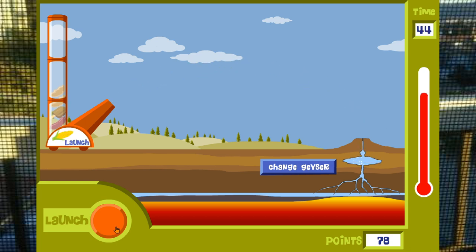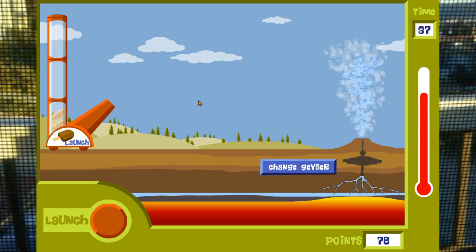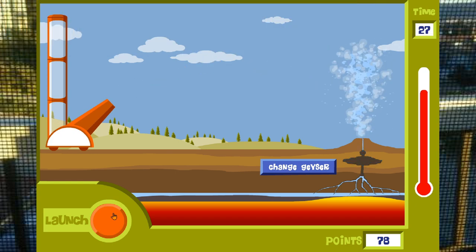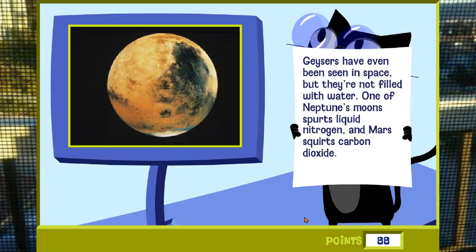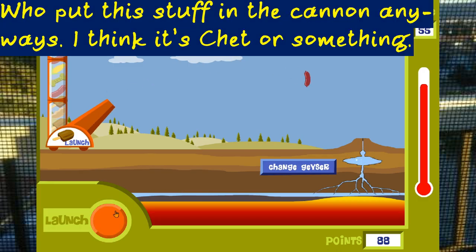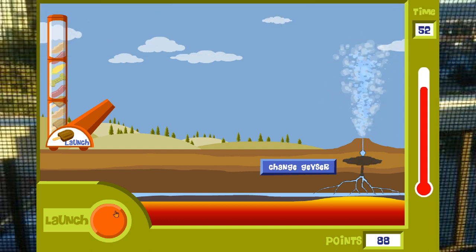Ice cream safely through! Ice cream safely through! Ooh. Dumpling! Now you're cooking! Geysers have even been seen in space, but they're not filled with water. One of Neptune's moons squirts liquid nitrogen, and Mars squirts carbon dioxide. Geysers on Mars? What do they think up next? Nice! Woohoo! Ice cream!